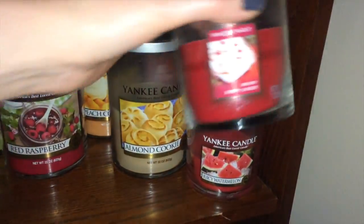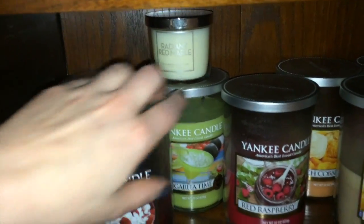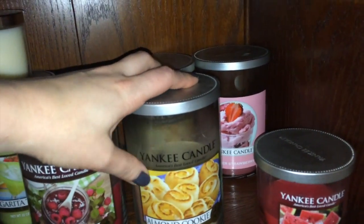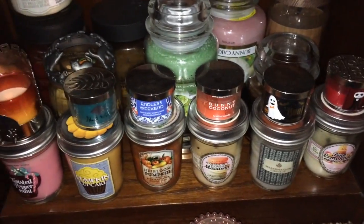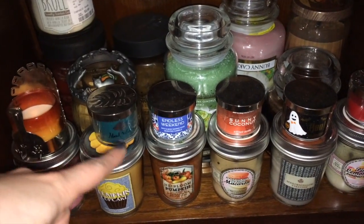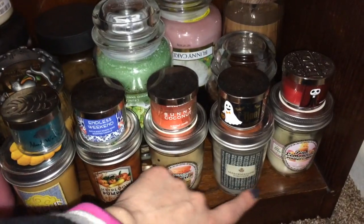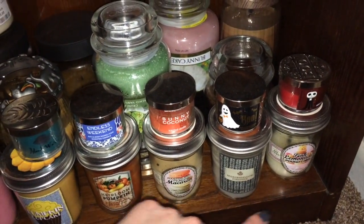Yeah, so some Yankees, some little Yankees, some big Yankees. We got the blueberry muffin, the berry trifle, margarita time, red raspberry, peach cobbler, almond cookie, some random strawberry one I got at an outlet. And if we move down here, we have my medium or mason jar candles from BBW in front, twisted peppermint, pumpkin cupcake, heirloom pumpkin. There's some sweet shops, pink lemonade pound cake.